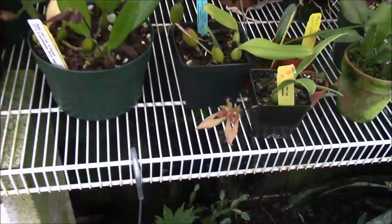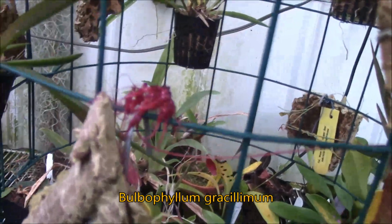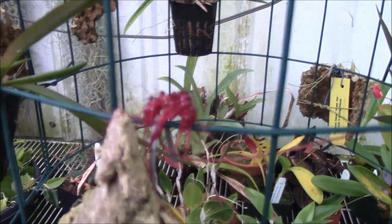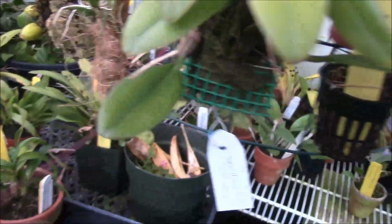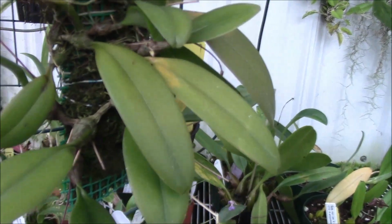There's a couple other bulbos that are blooming over here. I don't know how close I can get. Nope, it's very difficult to get this well. But this is Bulbophyllum gracillum, and it puts out intensely dark burgundy red flowers. The flowers are fairly small, but there's probably 10 flowers there. And it's a miniature plant. Here's the plant, and the leaves on it are under 4 inches long. And we have another flower spike coming out here. This is not the normal time it blooms. It usually blooms in the summer, but it's doing pretty darn nice right now.